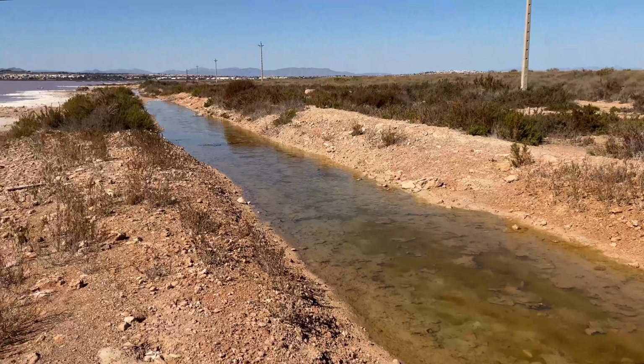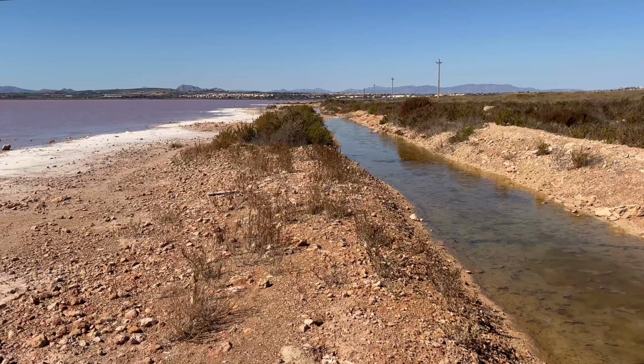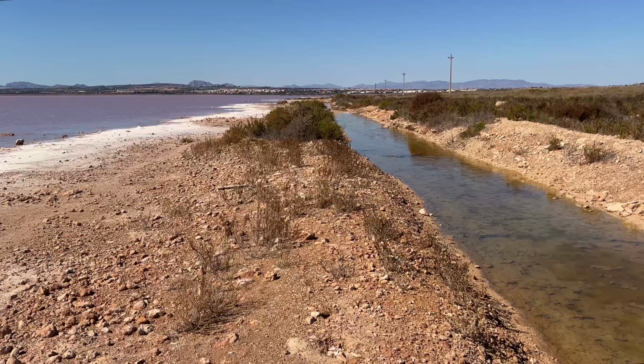Yeah, I think we should too. What is that? These posts don't look as though they're being used. I think they used to be electric, didn't they? And they've taken the wires off them. Yeah. So maybe they've rerouted the electrics.